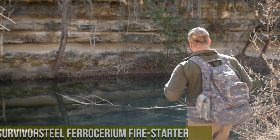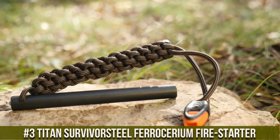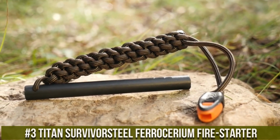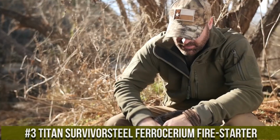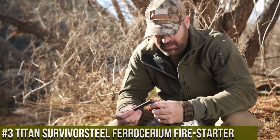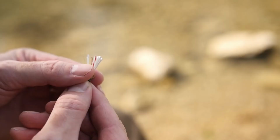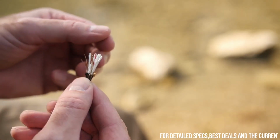Number 3. Titan Survivor Steel Ferrocerium Fire Starter. The ultimate fire starting tool for those who demand reliability and performance in the great outdoors. Crafted with precision engineering and a passion for adventure, this compact and lightweight fire starter is designed to be your trusty companion on every journey.